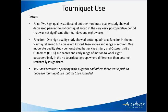So the takeaway here, some key considerations, things that I have noticed from being in hospitals week in and week out and speaking with surgeons and administrators and OR managers: there was a push to decrease tourniquet use for knee replacement for a period. And subsequent to that, more recently, I have seen that has subsided. I will note that there is an exception. When we do work in Europe, there are still a number of hospitals and surgeons who really push for that. But here in the U.S., that no tourniquet use has subsided. So I find that pretty interesting.